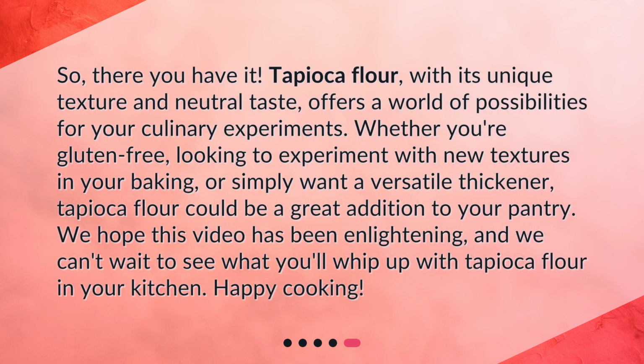So, there you have it. Tapioca flour, with its unique texture and neutral taste, offers a world of possibilities for your culinary experiments. Whether you're gluten-free, looking to experiment with new textures in your baking, or simply want a versatile thickener, tapioca flour could be a great addition to your pantry.